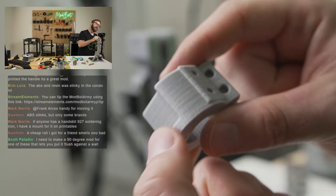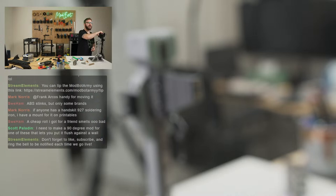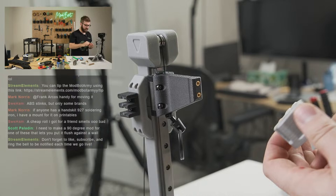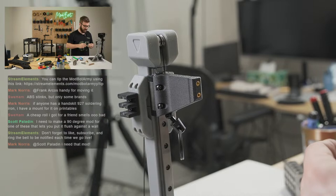And then I ran it on two other printers that didn't have any Z banding issues with previous parts I printed, and it had Z banding. I don't understand why. It was bizarre. So we're going with this one because it's the best I was able to get, but it's still really strange to me why. I don't know if it's Z banding, but it sure looks like it. It just has artifacts.